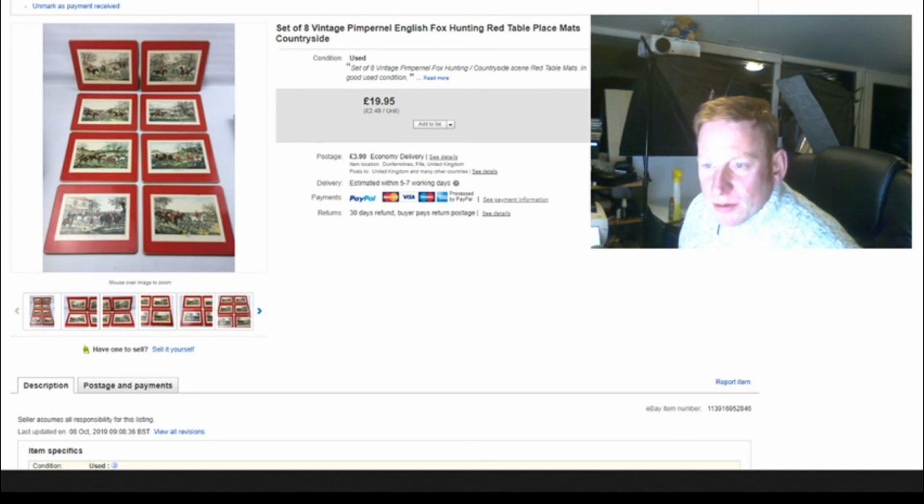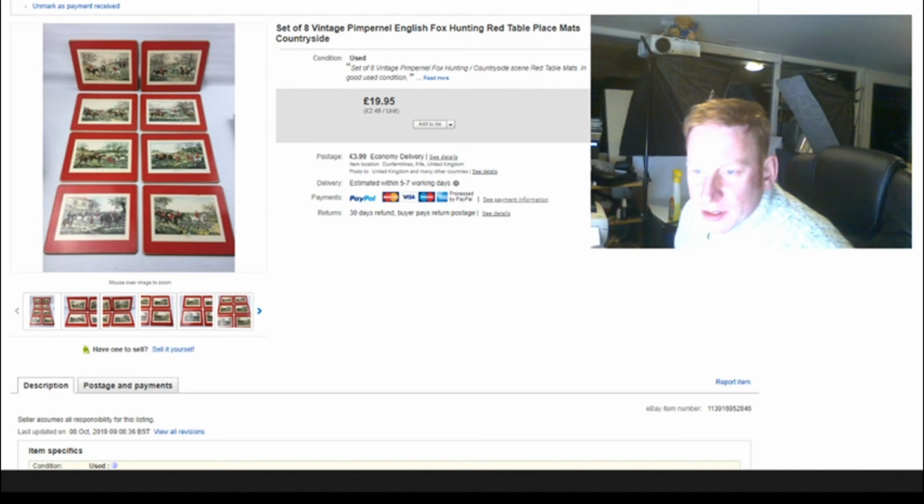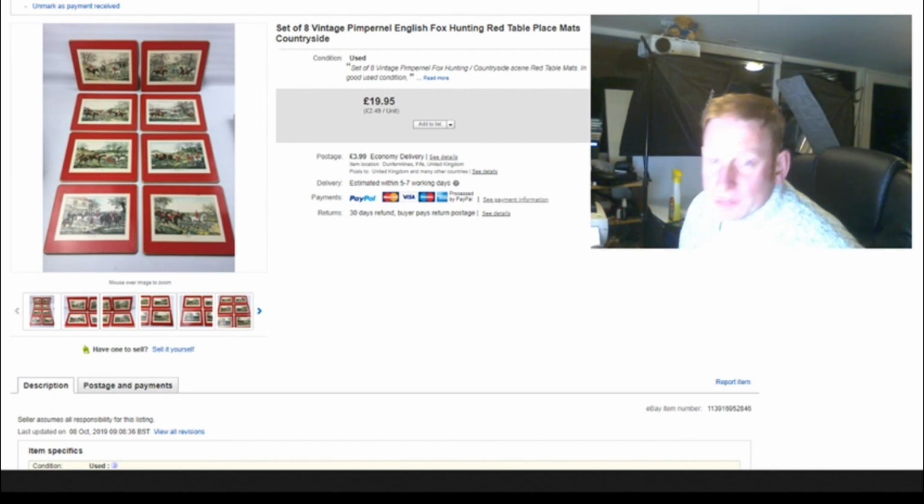These are Pimpernel English fox hunting placemats. Various designs of these sell. The fox hunting one does sell. I think there's some other ones that can do quite well as well. I've sold a few of these Pimpernel placemats before. The better condition they're in, obviously the better, because people do want to use them, I think. And I got £19.95 plus the postage.